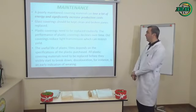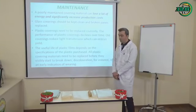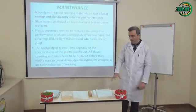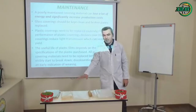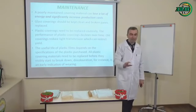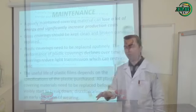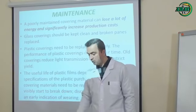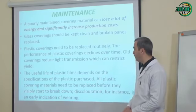The useful life of plastic films depends on the specific plastics purchased. So you need to choose exactly the plastic which is useful and applicable for your area, your plant, and your heating source, because all of that affects the kinds of cover materials you need to use.